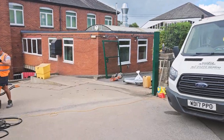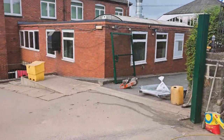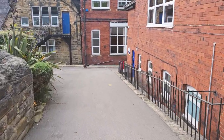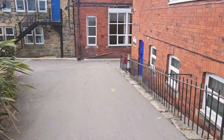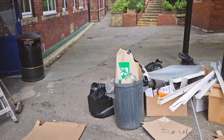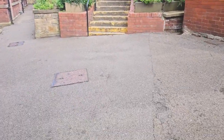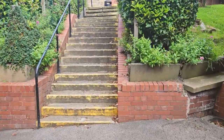We've also got some roll top mesh, which is back at the lads' van. So roll top mesh will be going down here. So if I remember rightly, it's going at the top of these stairs. Yeah, that's the one. It's the first time I've been down here all day.